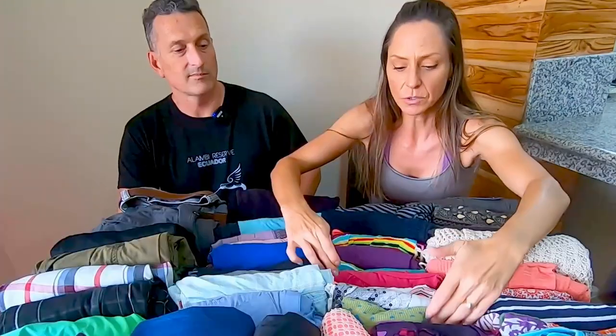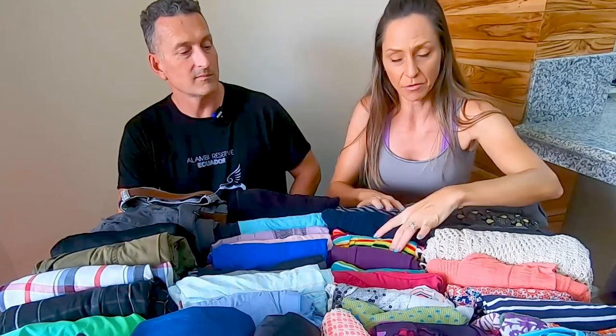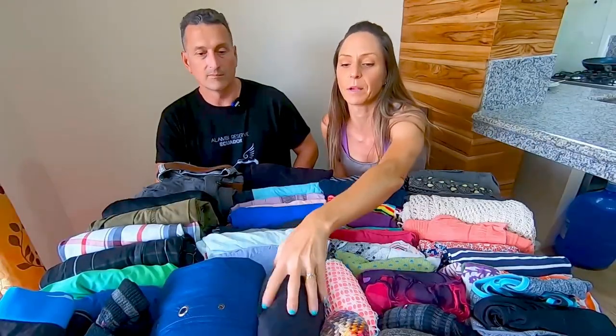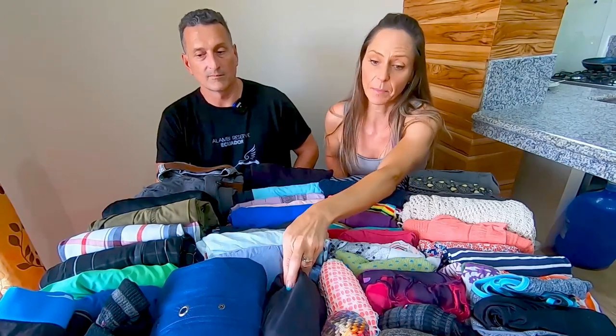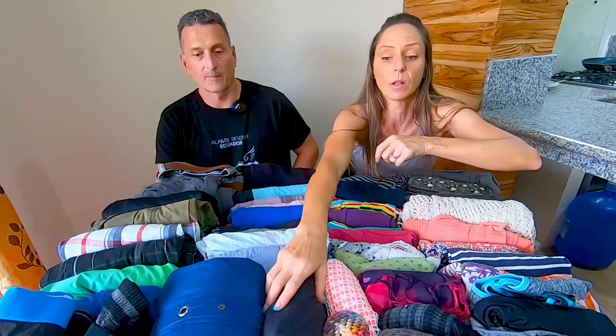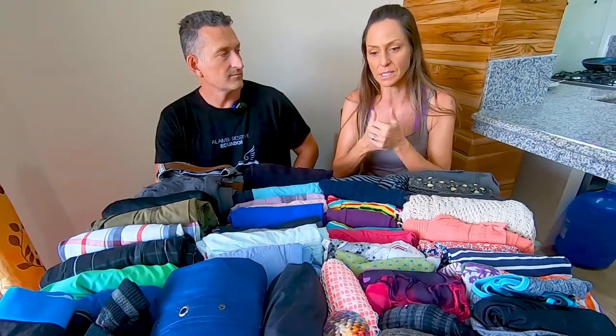Then I have two t-shirts, four tank tops, three long sleeve tops for some heat. Oh, and my rain jacket. This one happens to be Bench brand. I bought it because it was super thin. It rolls up to even smaller than this, and it's waterproof and lightweight and awesome.